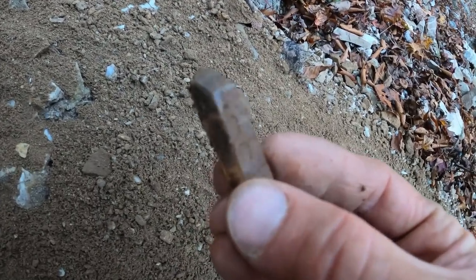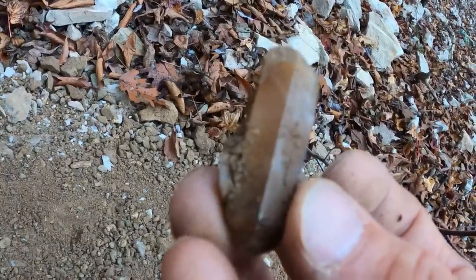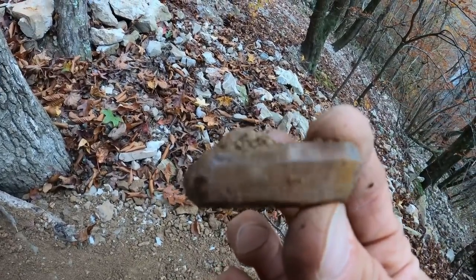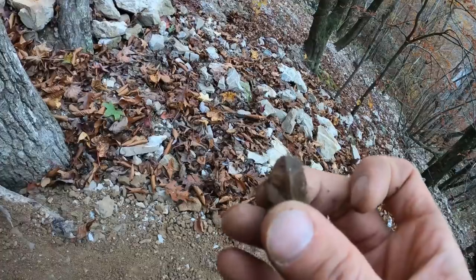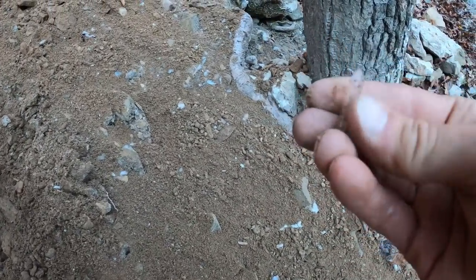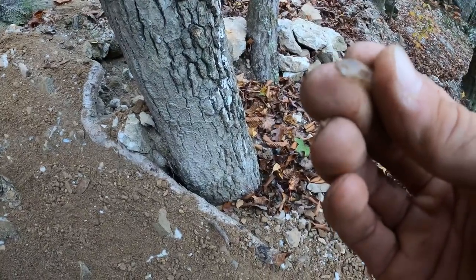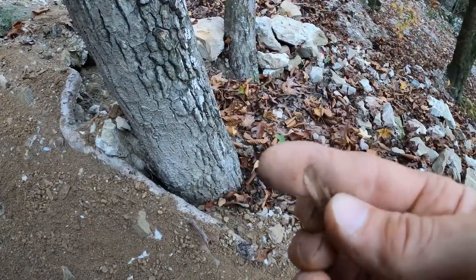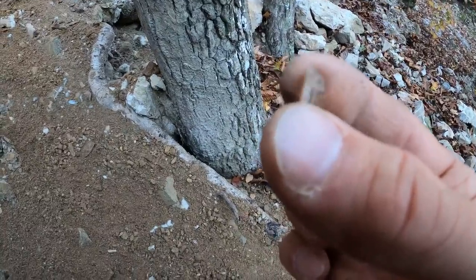Picking along at the tailings, and this one here popped out of the dirt. Orange tint to it. Really cool. Wow, look at that one. Not even broken. That's sick. Double terminated. So we found a rare double terminated crystal. Wow.